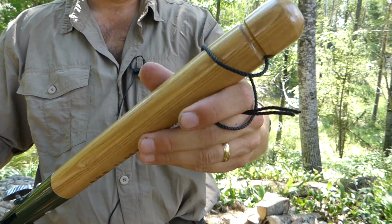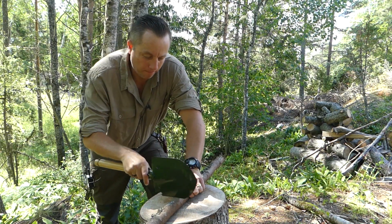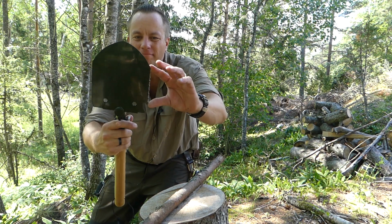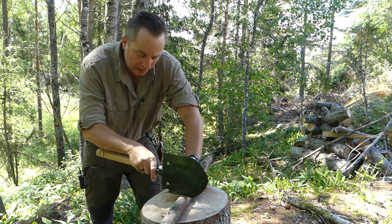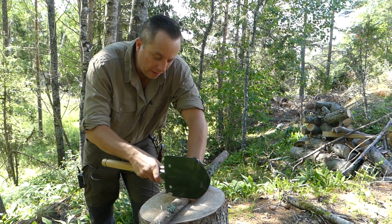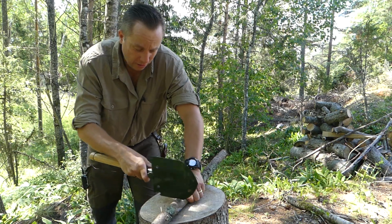So let's get to doing some heavy duty whacking with it. Check out the saw. Well, the saw edge, you've only got like 3 inches of saw edge. It's not a very aggressive saw, but it's a cross-cut saw, so if you did have the need to make a fairly accurate cut and you had the time to put into it, you could do it.